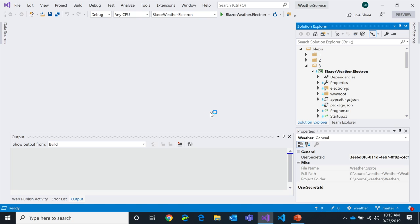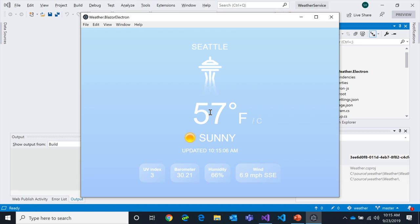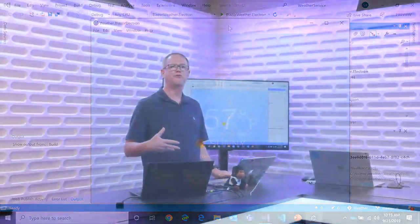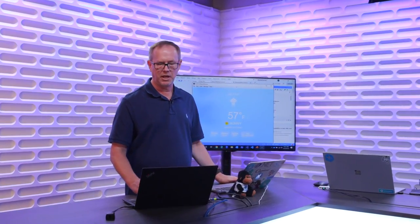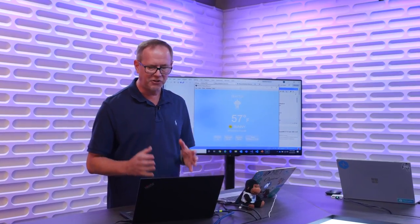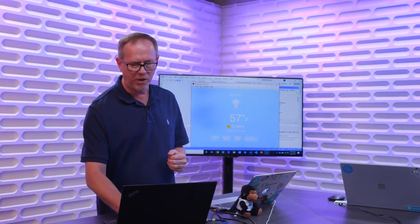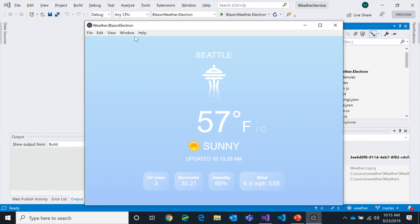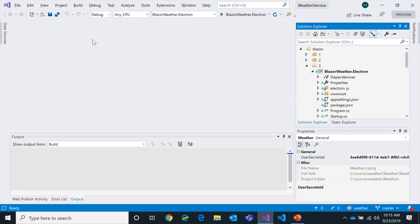So I'm going to run that same Blazor app that Dan showed. But now what I've done is I've actually wrapped it in an Electron shell. Electron is the technology we use to make things like Visual Studio Code run on the desktop. And now you see that same exact web weather application running. It's a Blazor application, so it's web, but it's now running in a desktop window. It's got file menus. I can do file and exit. This is one of the examples of the technology we'll bring in the .NET 5 wave.